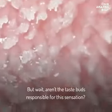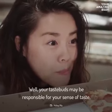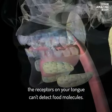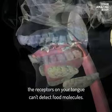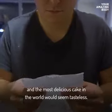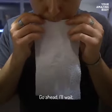But wait, aren't the taste buds responsible for this sensation? Well, your taste buds may be responsible for your sense of taste, but without your food being dissolved in saliva, the receptors on your tongue can't detect food molecules. Try it yourself. Just wipe your tongue with a paper towel, and the most delicious cake in the world would seem tasteless. Go ahead, I'll wait.